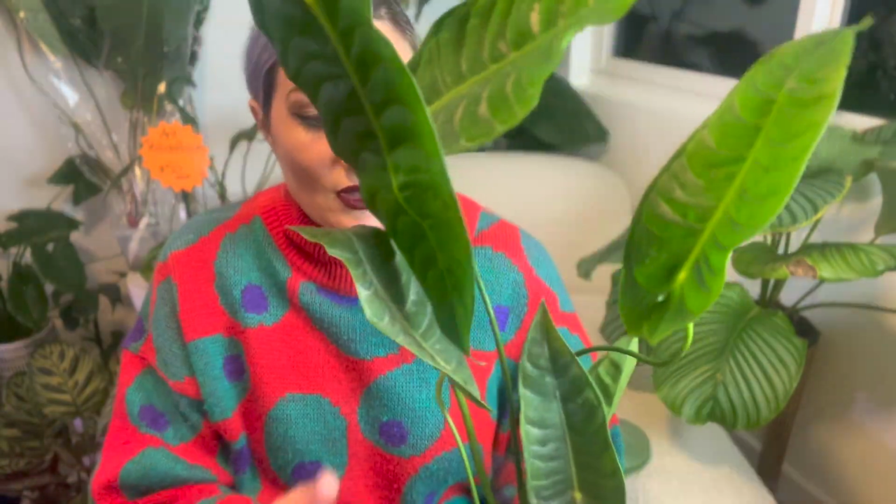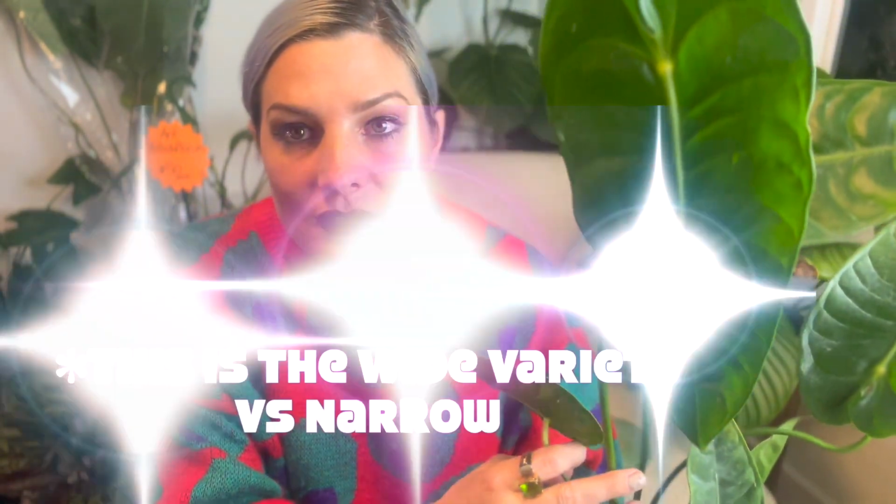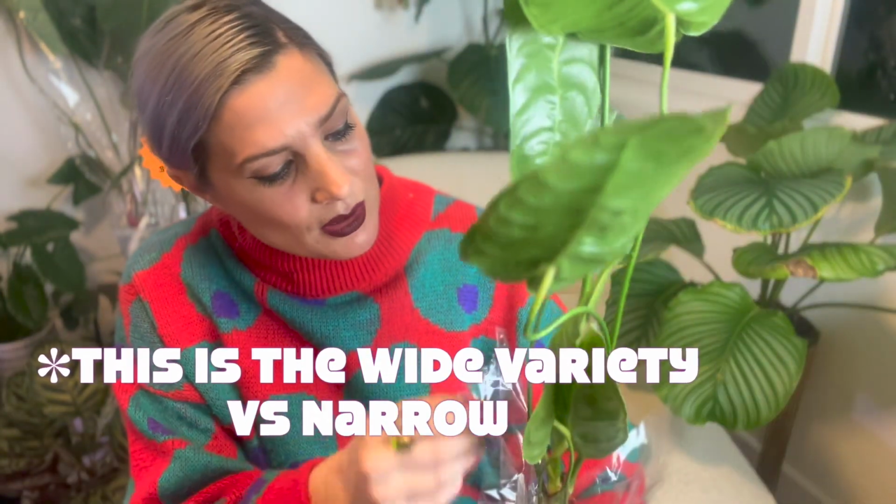Look at this. Look at that. Wow. More big leaf energy. This looks really healthy. Don't screw it up, Aaron. That's the goal. But this is really good. Like I said, I feel confident because the other one is looking good.